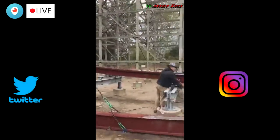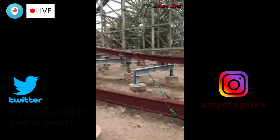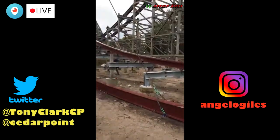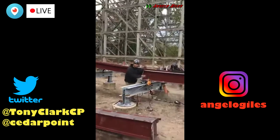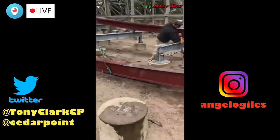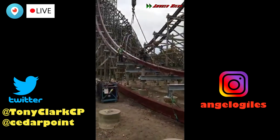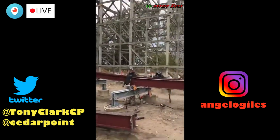There is one last piece ready to go, and these guys are ready to set it in, and we're going to watch it live. So when you guys are all ready, once they get situated, we're good to go. They're going to lift that very last piece right there, and then Steel Vengeance will be a complete circuit. And testing begins tomorrow, from what I hear.